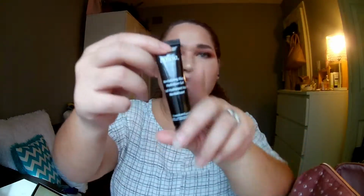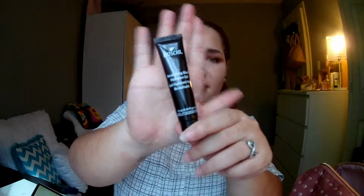The next product that I got is the Bogia, I don't know how to pronounce it, hydrating, revitalizing black hydration gel. So I guess it's a moisturizer. Looks like that. This next product is by Living Proof. It's the Perfect Hair Day Nightcap Overnight Protector. Interesting. It's a pretty big bottle. It's really nice. Excited to try it out.